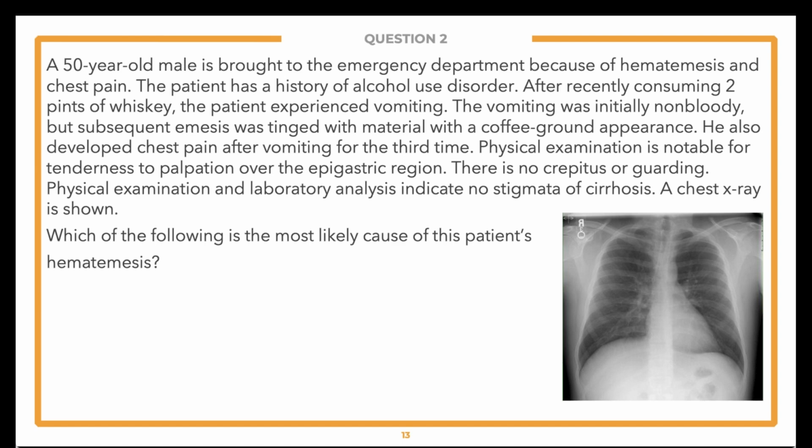A 50-year-old male is brought to the emergency department because of hematemesis and chest pain. The patient has a history of alcohol use disorder. After recently consuming 2 pints of whiskey, the patient experienced vomiting. The vomiting was initially non-bloody, but subsequent emesis was tinged with material with a coffee ground appearance.